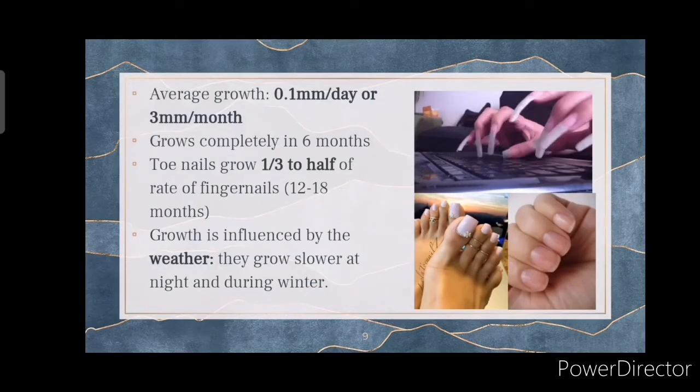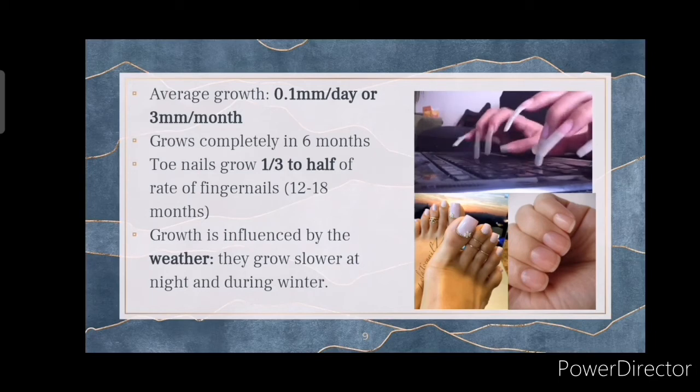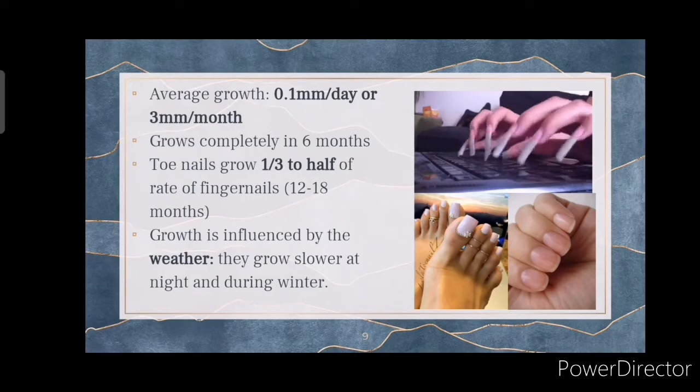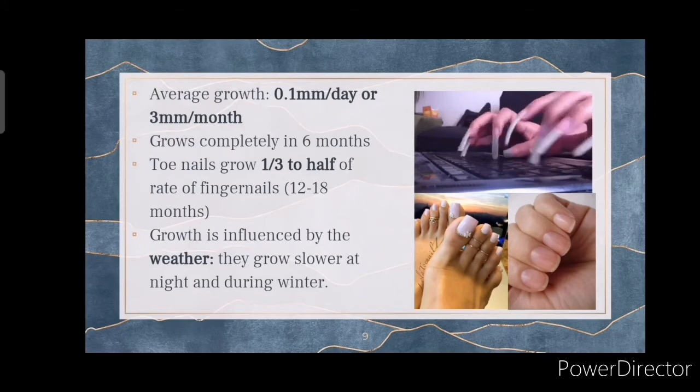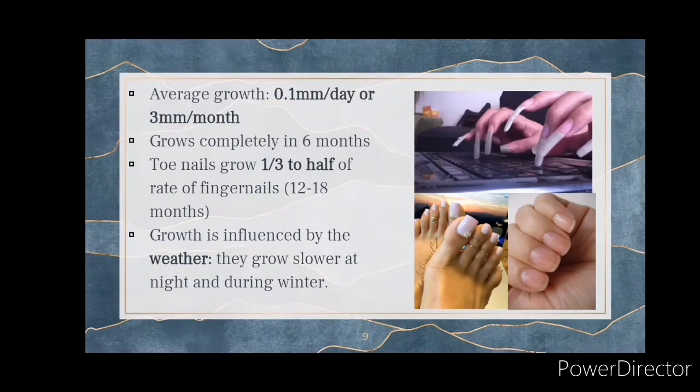The average growth of our nails is 0.1 millimeters per day or 3 millimeters per month, and it grows completely in 6 months. Our toenails grow at one-third to half the rate of fingernails, about 12 to 18 months. Growth is influenced by the weather also. It can grow slower at night and during winter. The nails grow slower in cold weather and faster in warm weather because the circulation in cold weather is slower, which causes a growth slowdown of the nail.